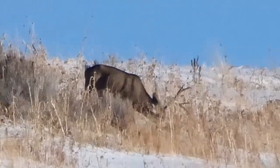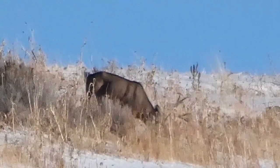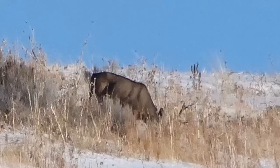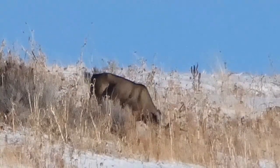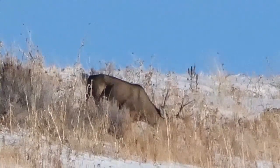I think he's an older buck. He kind of looks like it to me. Just a beautiful deer. Really wide buck. Enjoy the clip.